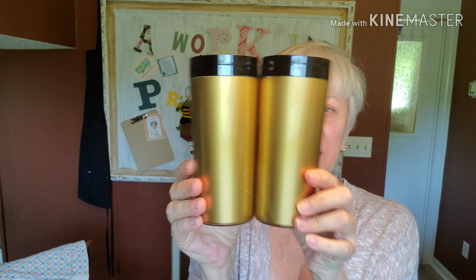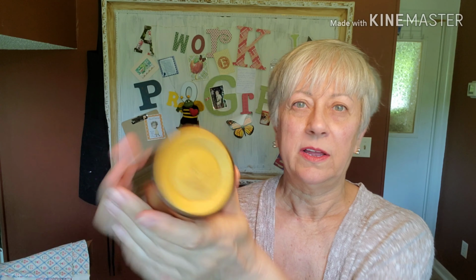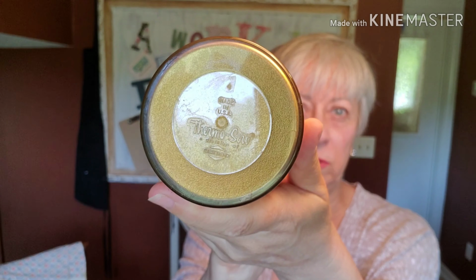Oh, let me see. I'm actually running out of table space here. Now, this is really cool. I found these first, never did anything with them. And what it is is a set of 6. They're in beautiful, beautiful condition. They are Thermoserve. I hope you're going to be able to make that out.